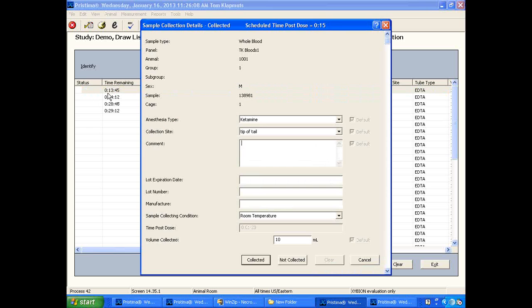I can just double click on here, and then it brings up the information. I have my anesthesia type, my collection site, a comment field. I can enter the lot and expiration of my tube. I can put the manufacturer. My sample is being collected at room temperature. Again, it's got the time post-dose, so it's been 1 minute and 49 seconds since dose.